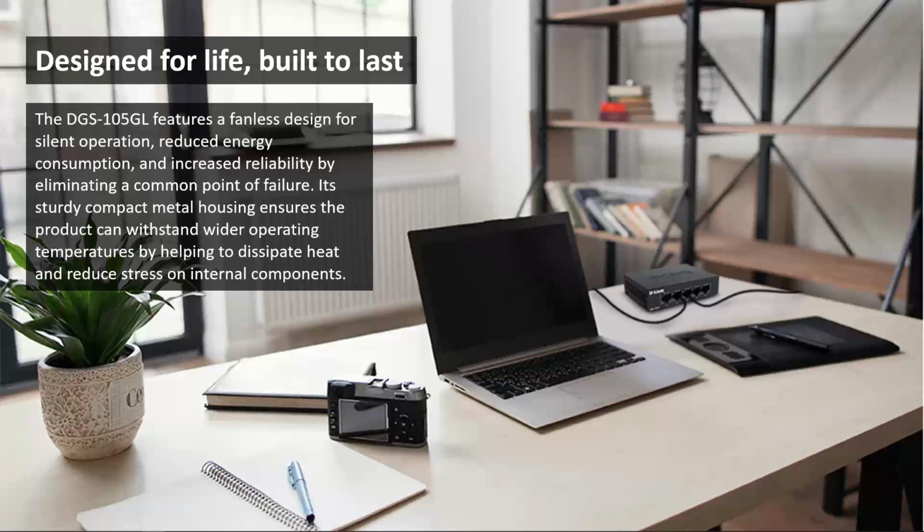Yeah, and D-Link Green is something that we're very committed to. We're even taking steps to look at the packaging that we're using to try and cut down on any wastage there. So definitely committed to the green cause at D-Link.